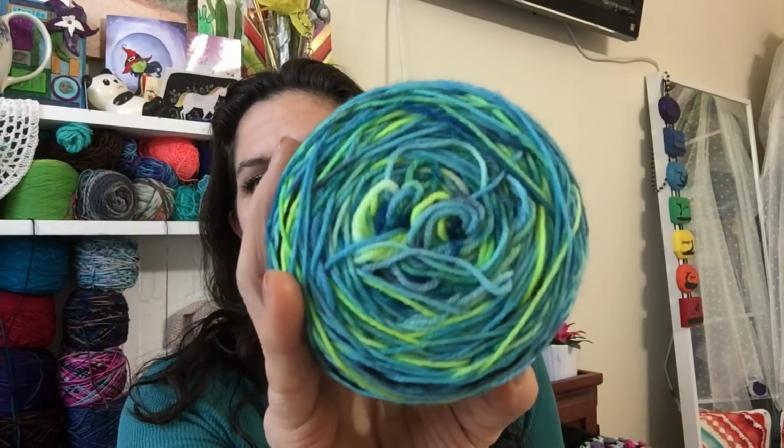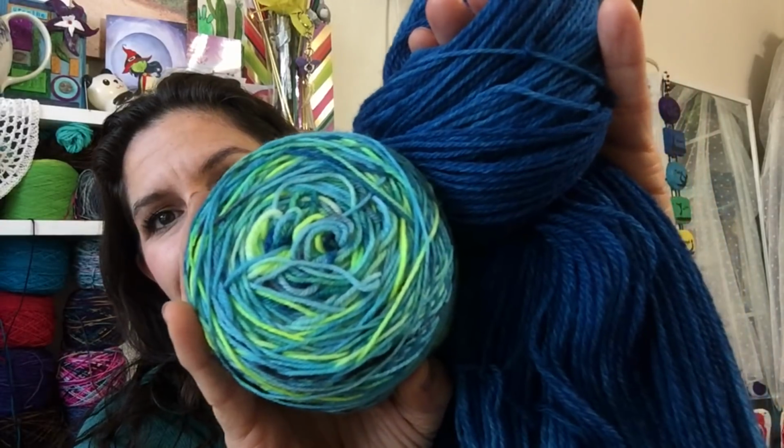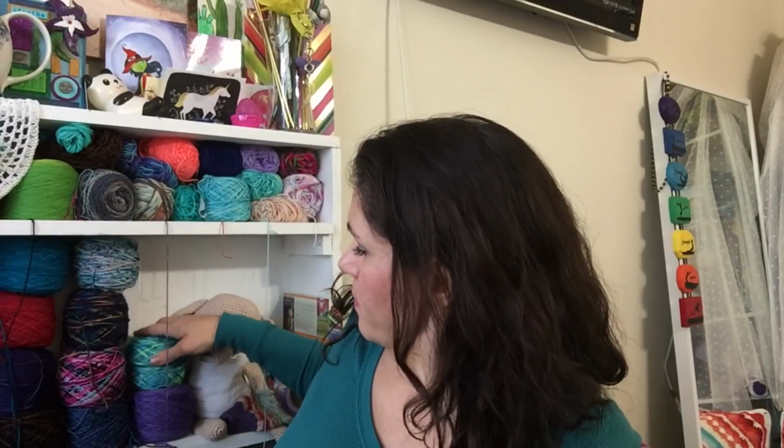Yeah, I always considered this poofy. And this is, I don't know if you could even tell, it's only 2 plies, but ooh, such loft. Oh my gosh, I can't wait to use it. Oh my gosh, it's so soft. So, very excited about that.